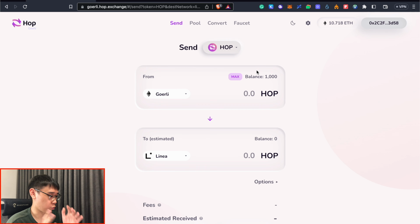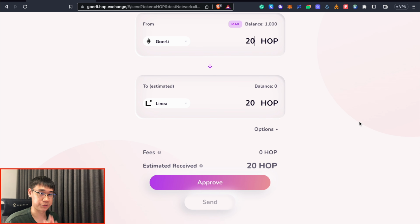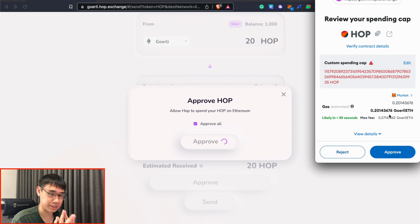Once you have minted both the Hop and DAI tokens, you can then send them over to the Linea network, similar to what we did for Goerli Ethereum. Before we can do so, you actually need to perform an approval transaction first, where it allows the Hop Exchange smart contracts to interact with the balances in our wallet. So this is also very expensive, and it cost me about 0.2 Goerli Ethereum to perform this transaction.